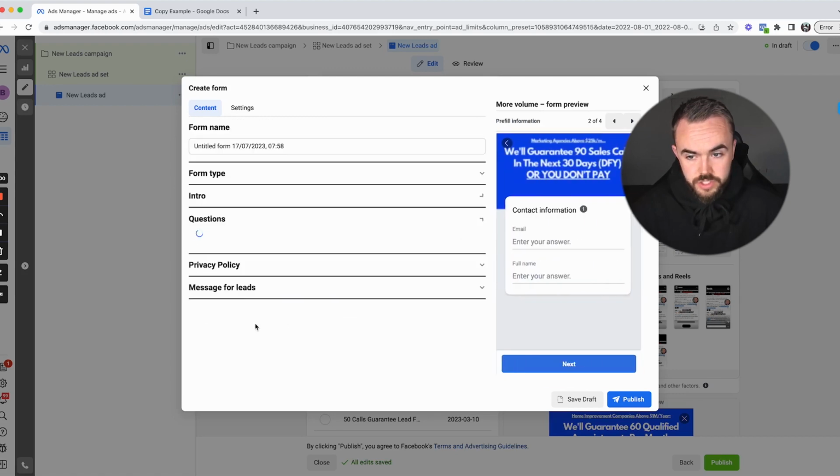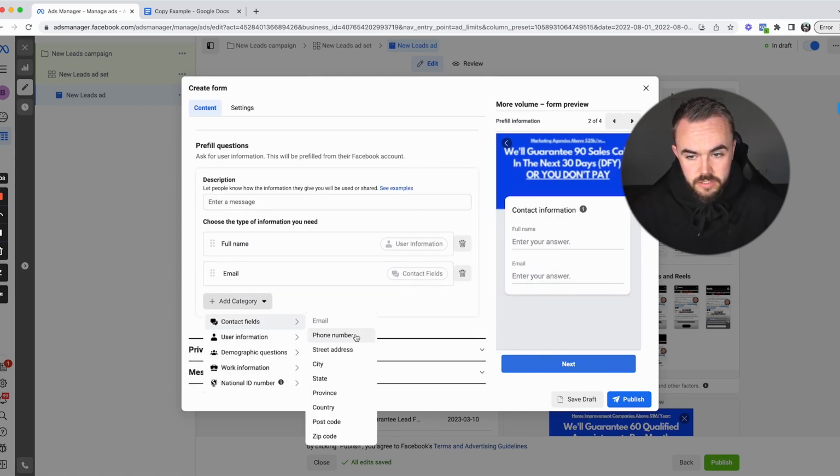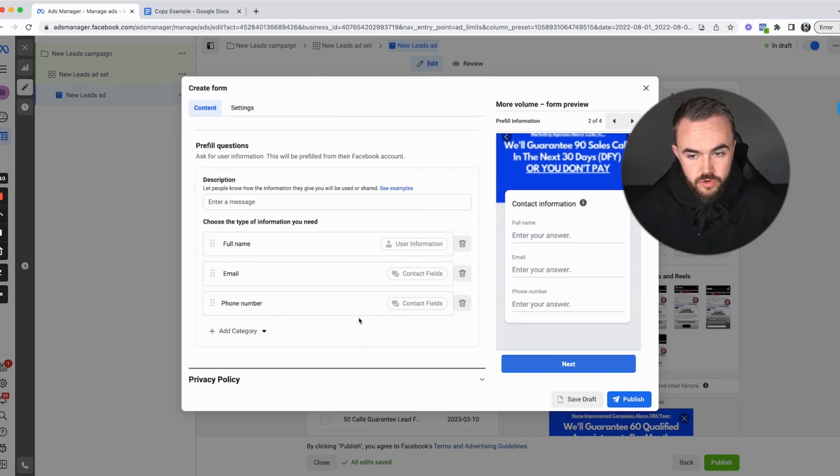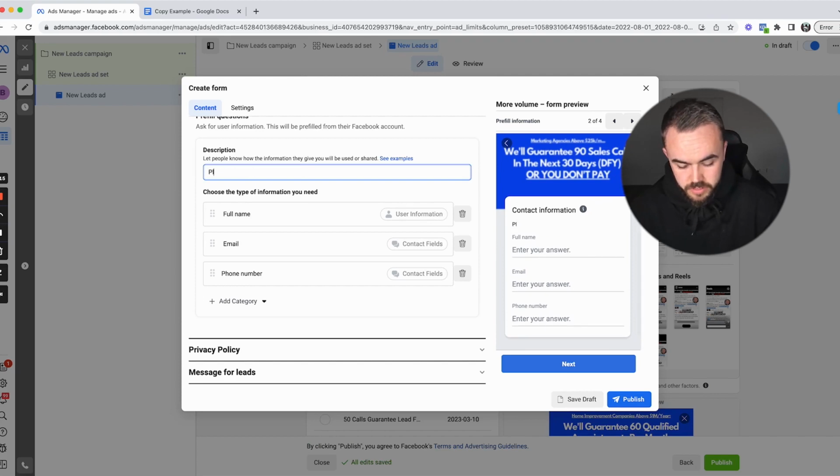All right. Questions here. You want to make sure that you've got full name is the first question. And then the category is phone number. You want to add a new category, which is phone number. So you will have full name, email, and phone number. Okay. And then here, just please fill out your information below. Super simple.